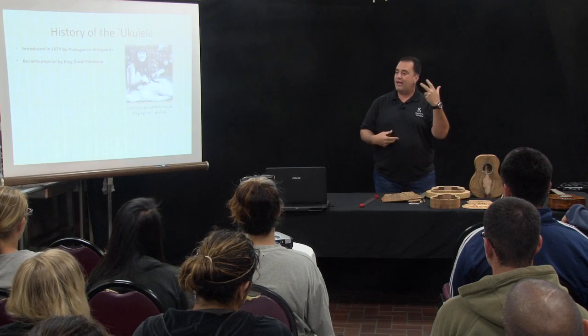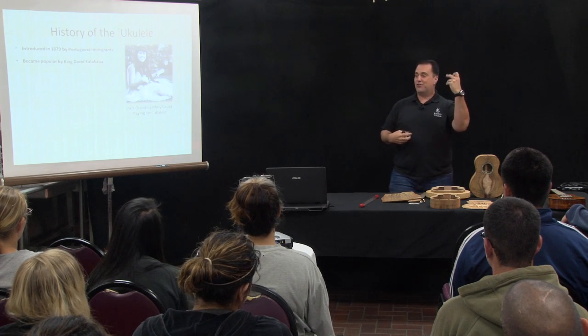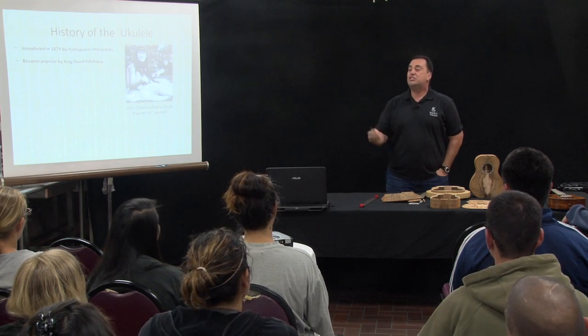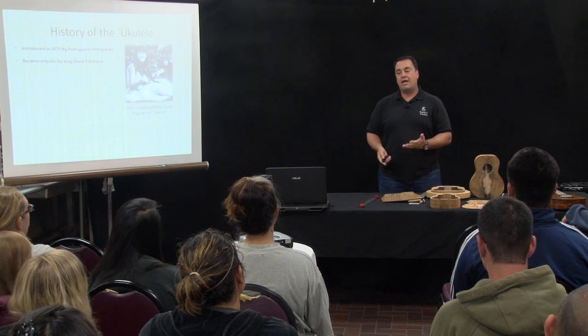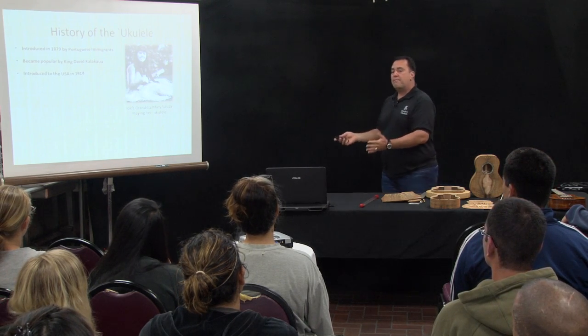The other story is, an advanced player's fingers move so quickly across the fingerboard, they resemble jumping fleas, or ukulele. Now, of course, being half Portuguese, I like the second story a lot better, which is the advanced player's fingers. Anyway, the name of the instrument stuck, and the Hawaiians started basically calling these baby guitars ukulele.